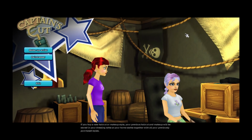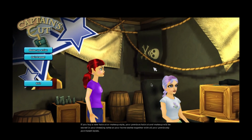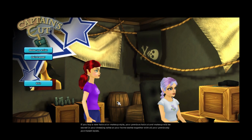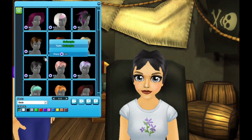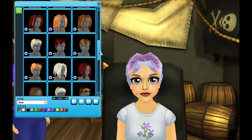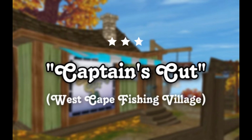This inside is so freaking cute. Okay, I know that this does not look anything like a hairstylist's salon, but it's actually super cute. I like the bottles in the back. I like the flag in the back. Definitely a lot better than the other one. So yes, it does have the same hairstyles as the other location, but I think that this one's just a lot better because of how it looks on the outside and inside. I'm going to give this one more star and bump it up to a 3.